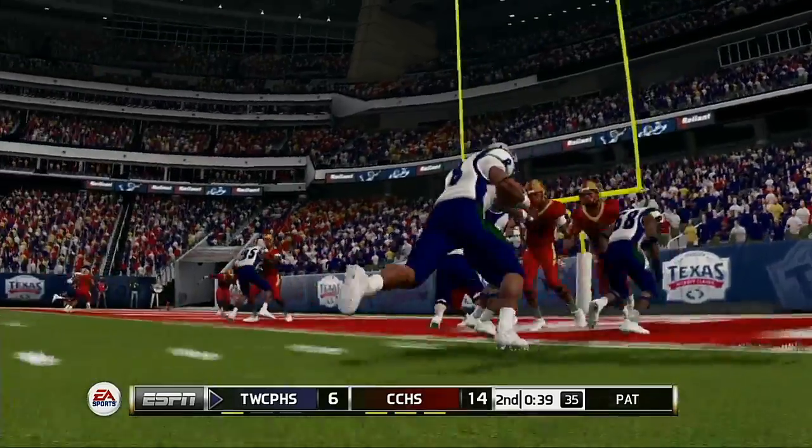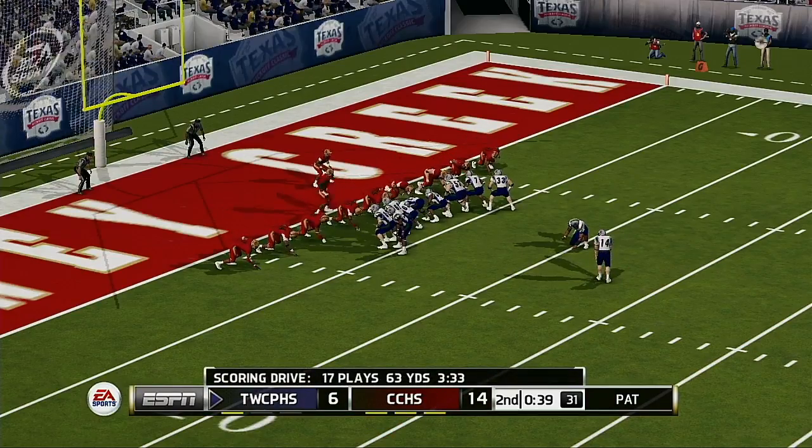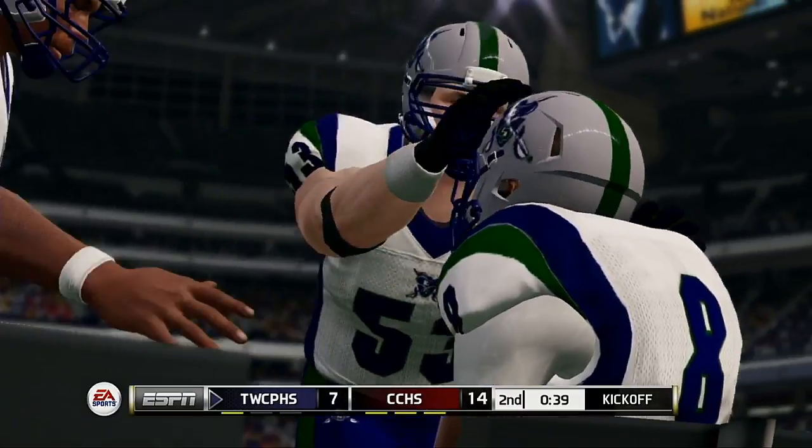When you're that close to the end zone, it's always a smart play to find your blockers and follow them into the end zone. He splits the uprights with the extra point.